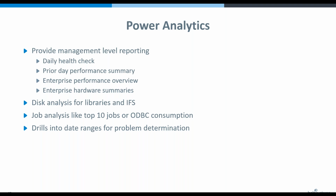You could use, and this depends on how, like a daily health check is pretty high level, right? It's like one page, right? But let's say you want more detail. The prior day performance summary is analyzing the same data as the health check, except instead of one page, it's like 12 pages. So we're just peeling the onion back and giving people more information, right? And it depends on how deep you want to go there.